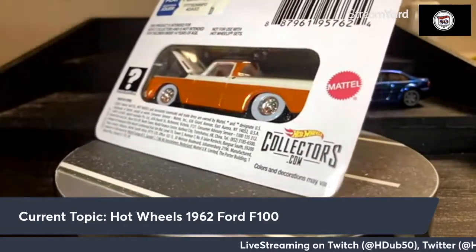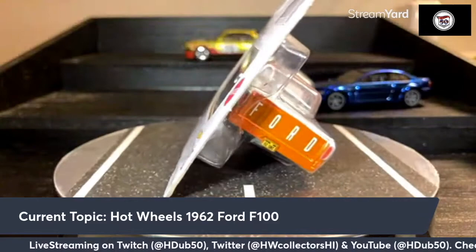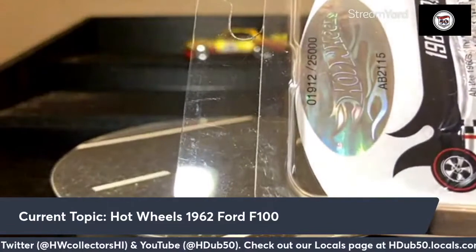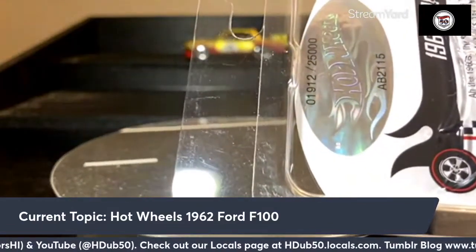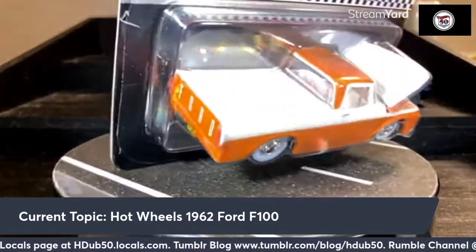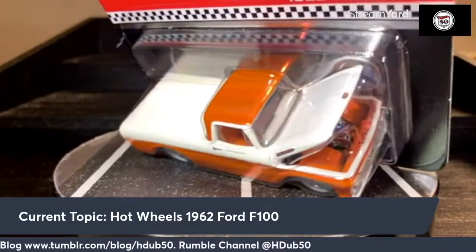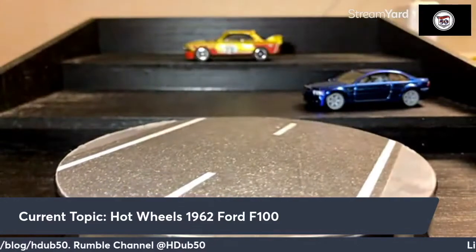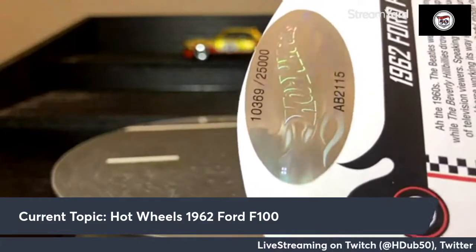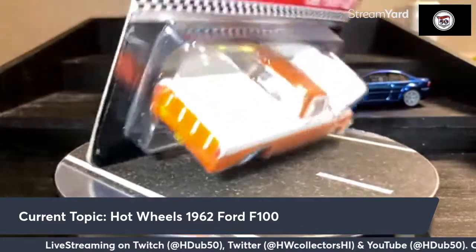So let's take a look at the number. I do have 2 of these so far, but this is my low number right here. Look at this, there's a fog. 1912. Oh, dude, if you would have got that in 1962, that would have been sweet, bro. Oh yeah, that one was stolen right off the assembly line. The one that's on the conveyor belt, the round turntable, is cool. 10,369. Yeah, that's gonna get ripped open.